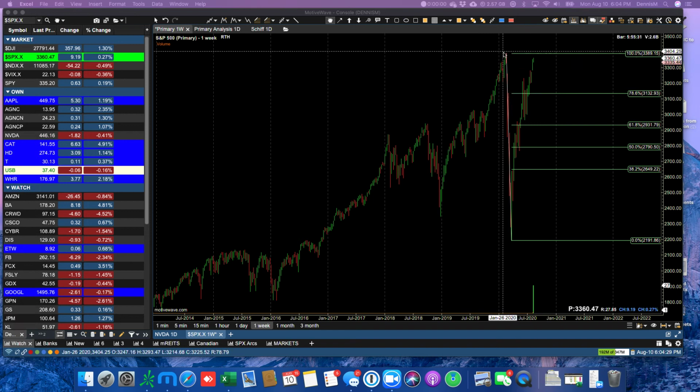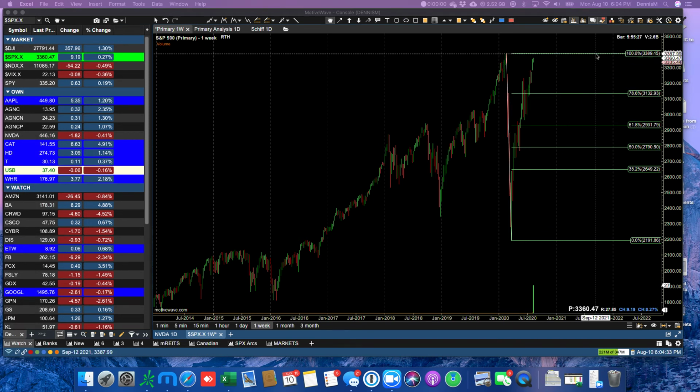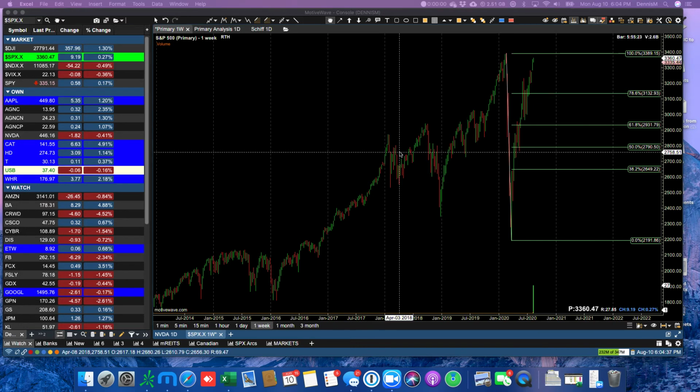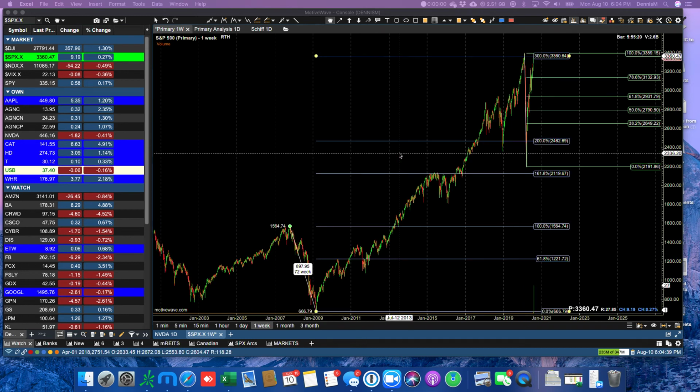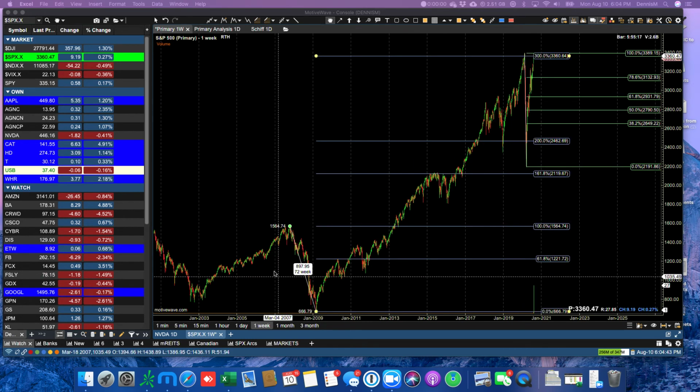S&P. This is the COVID drop. Remember, this is where we're heading. We're 1% away from the previous high of 33.89. But what happens if we look back in time? Look at this. Look at this move.